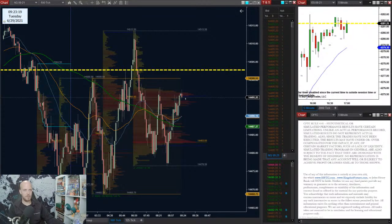S&P still sitting with an outside gap up at the moment. See what they want to get going here. More continuation to the upside. We're breaking out above that previous impulse POC now.